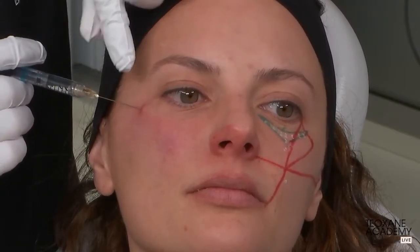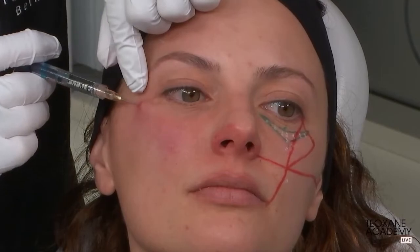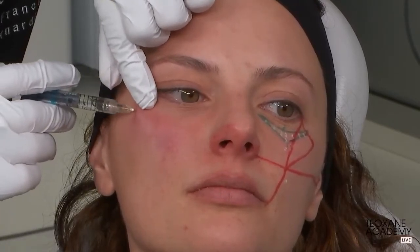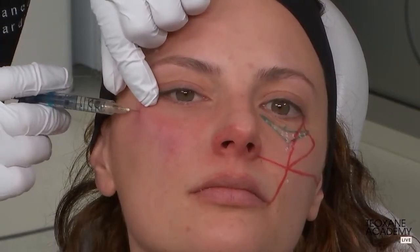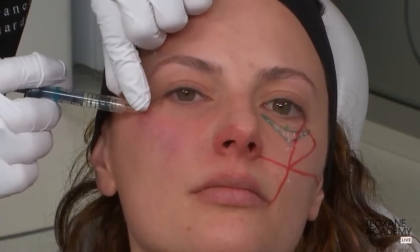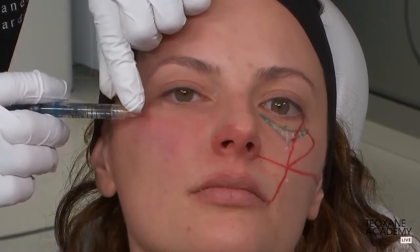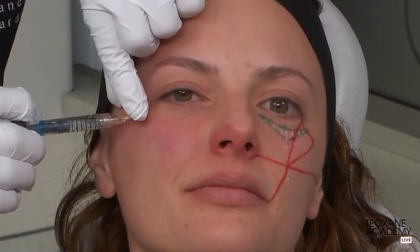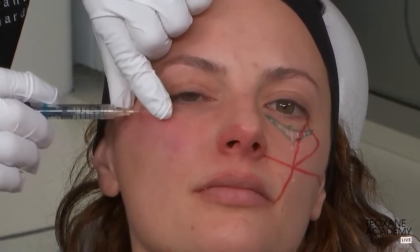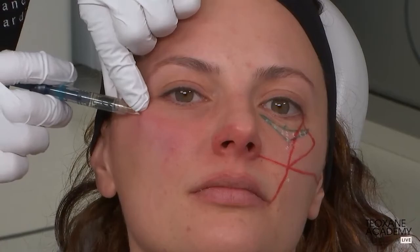and I deliver retrogradely microboluses of Redensity 2 across the defect. And as I do so, I climb up towards the tear trough. This is to deliver in a bridging technique minimal amounts of product across the defect, but not just inside the defect only. I'm lifting up. I'm using these linear pillars, if you want to call them, of product across the defect in order to support the defect.